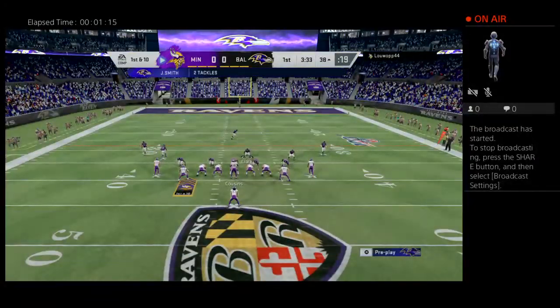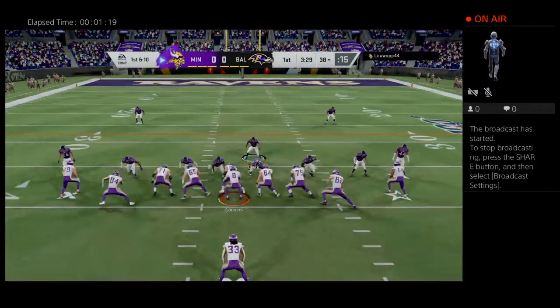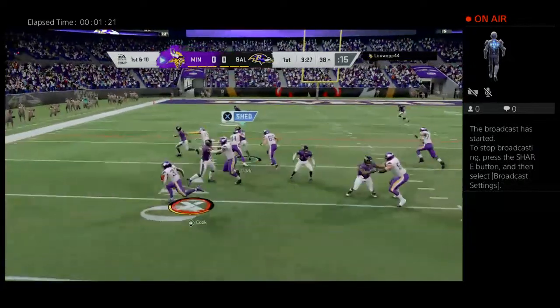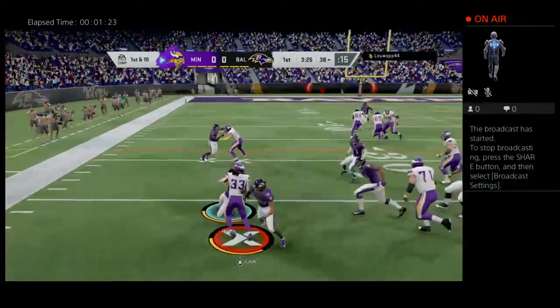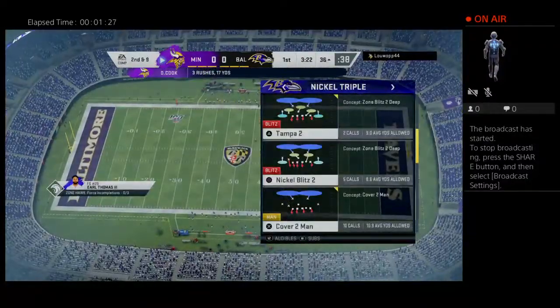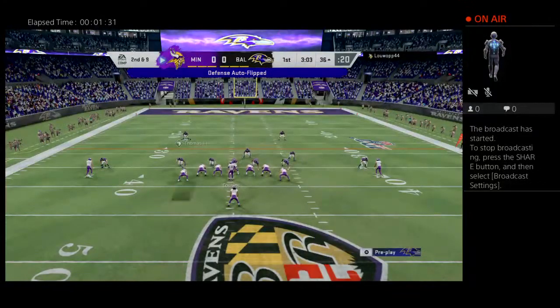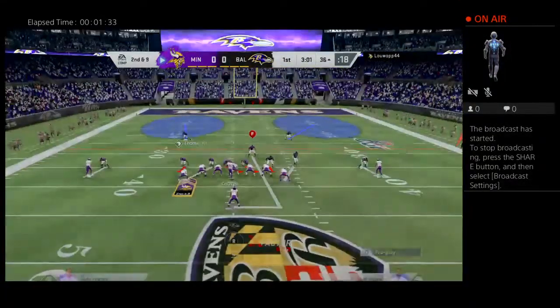So in Raven territory now. Here's a 1st and 10 at the 38. Cousins gives way to Cook. And tough sledding. He'll get maybe a yard. Stop short of the 35. The run only got a yard. Here's 2nd and 9.